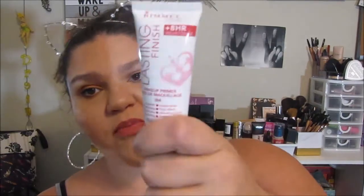So the other NYX one that I have is the Studio Perfect Photo Loving Primer. And this one, I don't even actually know what the difference is between this one and the other NYX one. I just know that I do actually really enjoy both of them. This is the Rimmel Lasting Finish Makeup Primer. This one is supposed to help prolong the wear of your makeup and also just be a good base for filling in pores and things like that. Then since we already talked about a L'Oreal one, I'll go ahead and talk about this L'Oreal one.